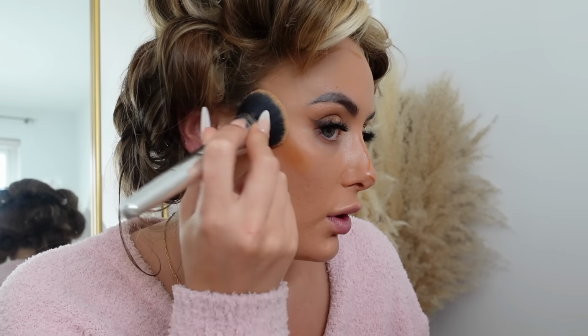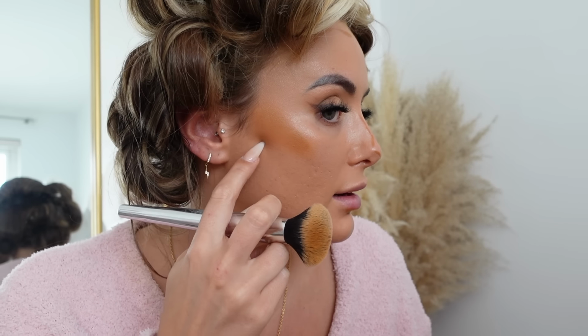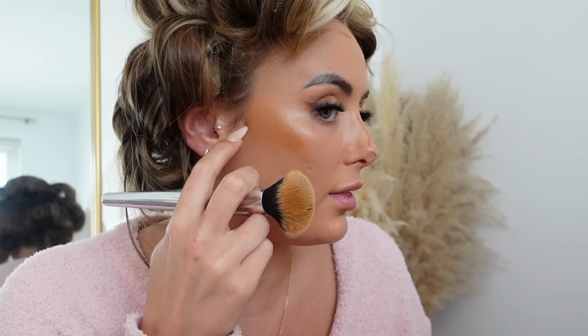So I'm using the same brush to blend this. For the contour, where that's the end of my cheekbone, you can feel it, that's not there, the bone.